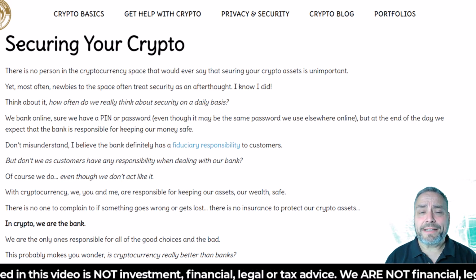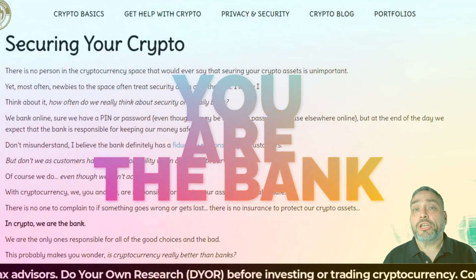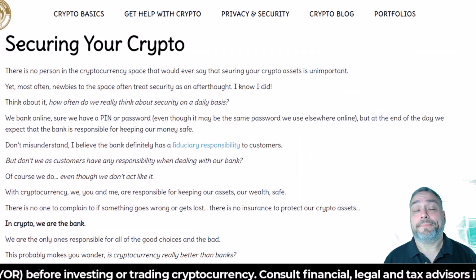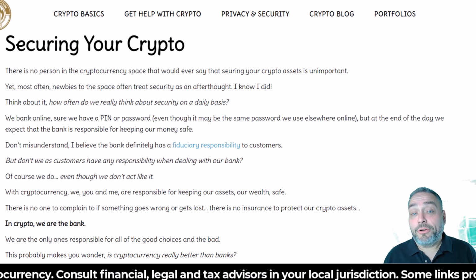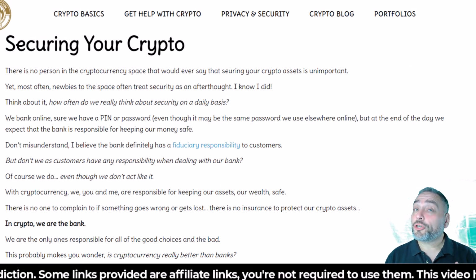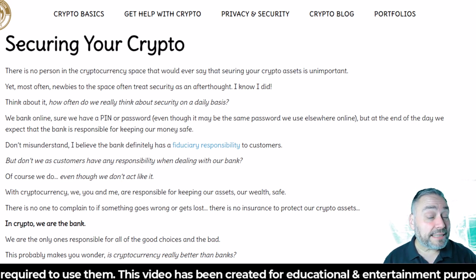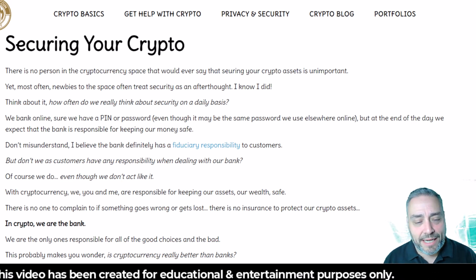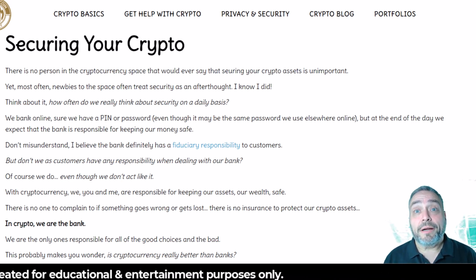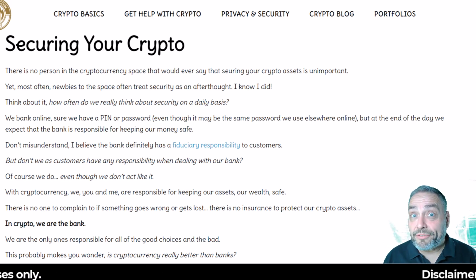At the end of the day, in cryptocurrency, you are responsible for securing everything, all of your assets. You are the bank. As the bank, that means nobody's coming to save you if you make a mistake. So you got to make sure you're backing up your wallet. You got to make sure you're using unique passwords and phrases. And I get it. Sometimes that's a pain in the keister, but we're going to give you some options to hopefully help you to be able to do that more safely.